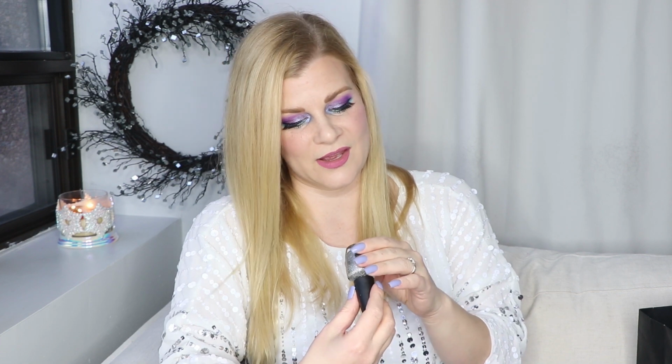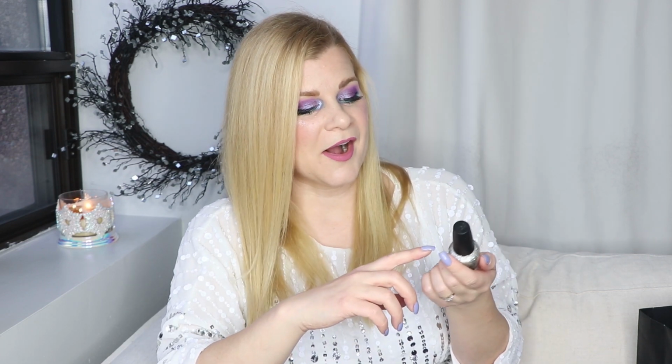This is the OPI nail lacquer in the shade Superstar Status. I've had it for probably 4 or 5 years and I did use it quite a bit, especially around the holidays. But it's dried out to the point where it just needs to go in the bin, because I'm not going to apply chunky polish on my nails.